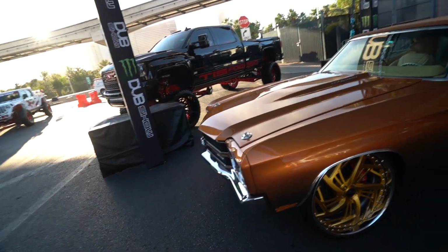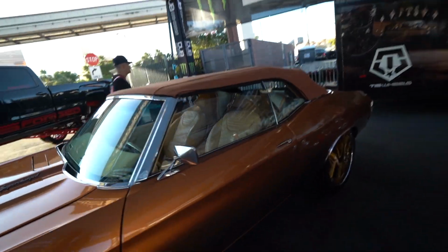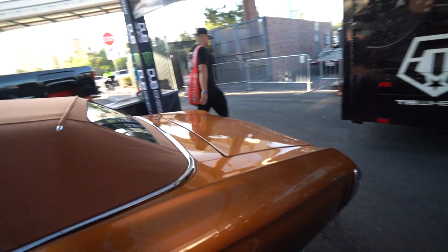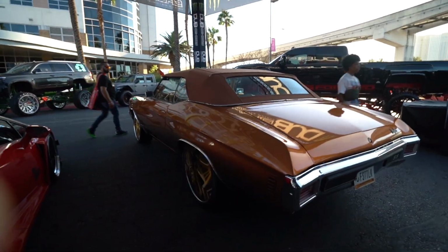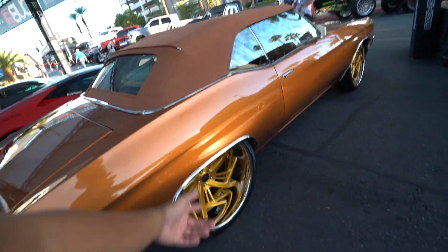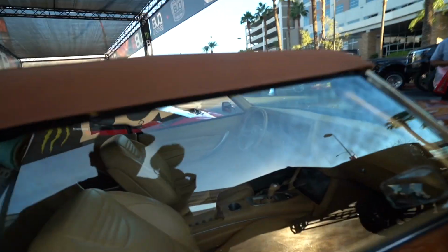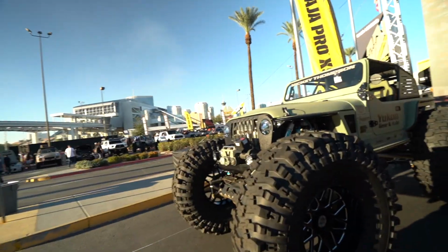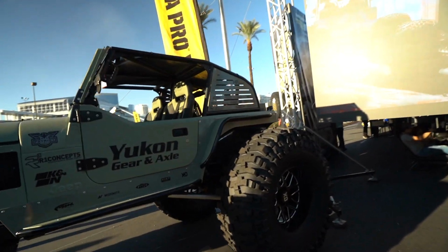I didn't want to leave this car out because it's in the same booth as these guys, but this thing is just straight baller, man. If you want to talk about some gangster stuff right here, this is the car. Everything about this car, I love the color of this Chevelle, the gold with the mix of that burnt orange with the cream interior. I don't know why I didn't notice this earlier, but damn, this Jeep is so insane.